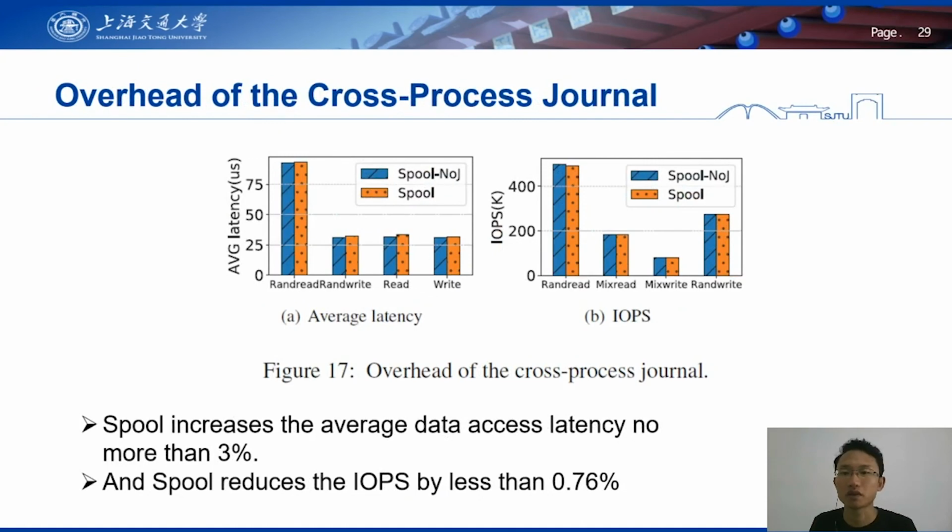To measure the overhead of the cross-process journal, we implement a Spool variation, Spool no J, that disables the cross-process journal. Figure 17 shows the data access latency and the IOPS of the SSD with Spool and Spool no J. Spool increases the average data access latency by no more than 3% and reduces the IOPS by less than 1%.